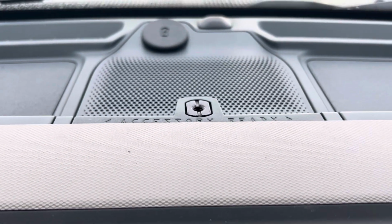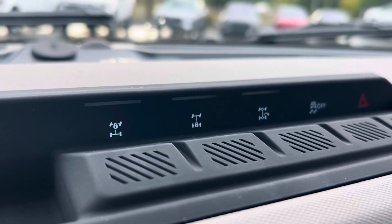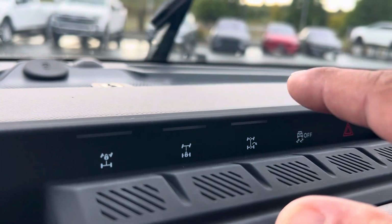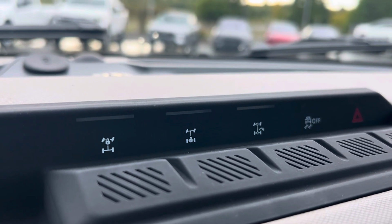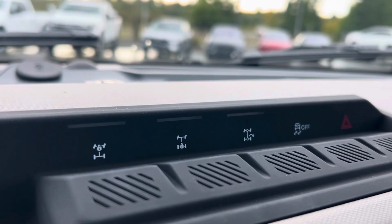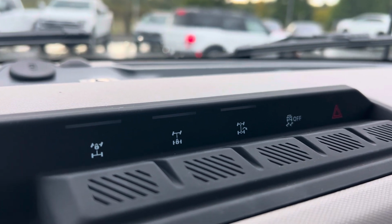GoPro mount, little charger for the GoPro if you really get out there on the crazy trails. Like I said, it's got the front and rear lockers. There's your trail turn assist, kind of turns it. It's a braking mechanism that kind of turns these things on a dime.